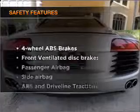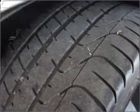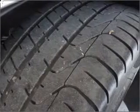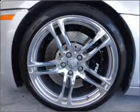If safety is a high priority, rest assured knowing that these top safety components are included. Front ventilated disc brakes, passenger airbag, side airbag, stability control, daytime running lights.